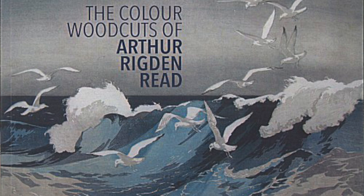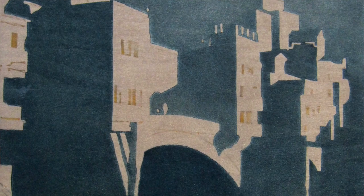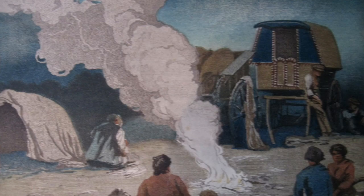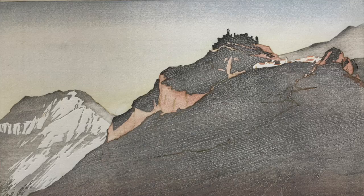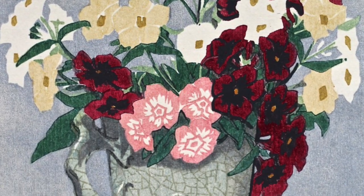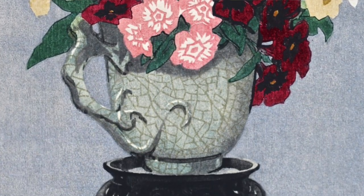Some time ago, I wrote a short book featuring the prints of colour woodcut artist Arthur Rigden Read, who produced some beautiful images between the wars. His prints were made in the same way as Hokusai and other Japanese masters, that's to say by transferring pigments to paper via carved blocks of wood. Most British artists who mastered this demanding method produced landscapes and still lifes, as indeed did Arthur Rigden Read.